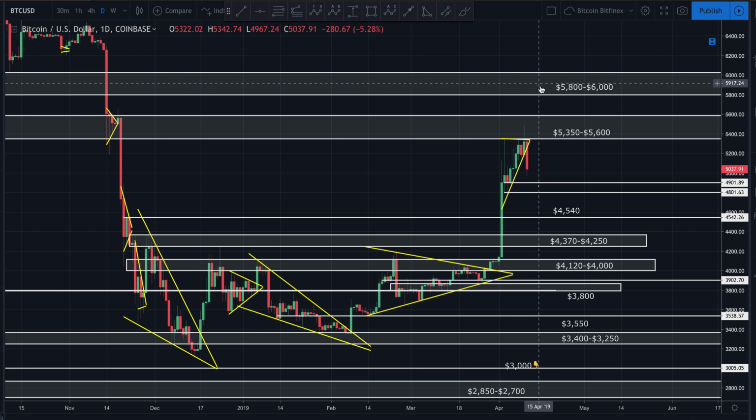But if we break above that and then we come back down for a retest, and again, the top of this area is at about 5,600 as I've got marked off here. If 5,600 starts acting as support, I will start to get extremely, extremely bullish, guys, and I'll start to believe that the uptrend has continued. But until that happens, guys, I do think there's a good chance we're just going to continue to head right back down, and I'd look for that bounce between that 4,500 and 4,000, a nice strong bounce off that area.